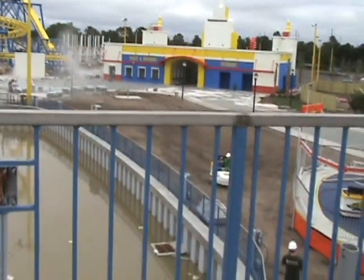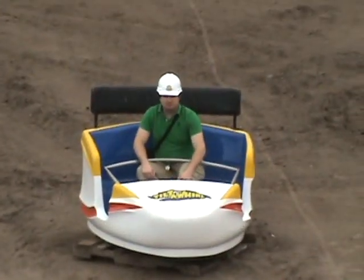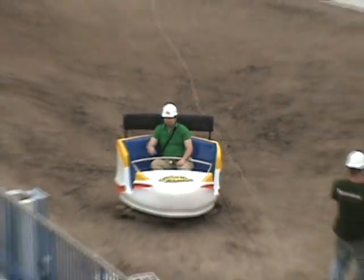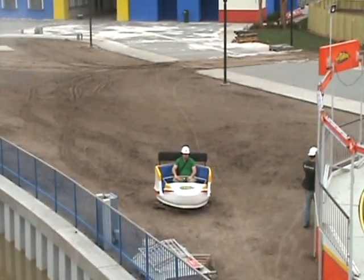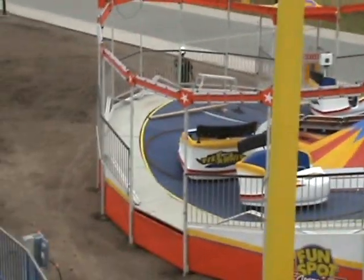And my favorite part is, yep, he's still trapped in the Tilt-A-Whirl. Hi! Yep, he's missing out on the rest of the tour.